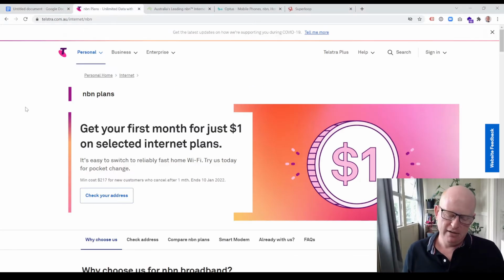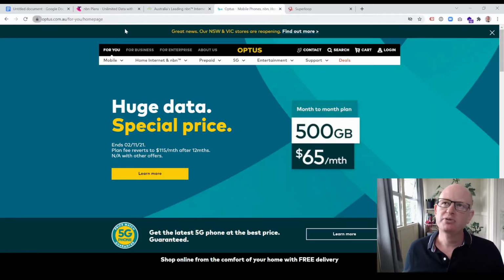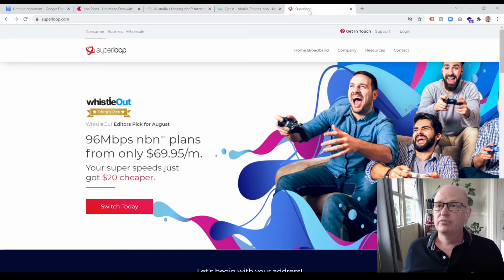So in Australia, choosing a new provider, we have our usual suspects, lots of different providers, obviously Telstra, Optus, Vodafone, iiNet, etc. So there's Telstra, Aussie Broadband, of course, Optus, and Superloop. Now I went for Superloop, but you choose who you want to go with. I found the process with Superloop very, very simple.